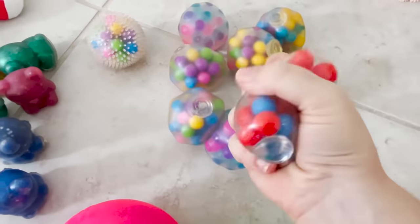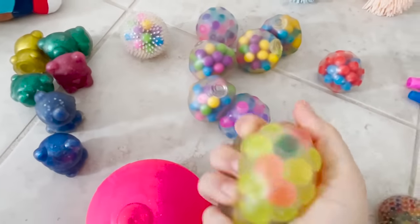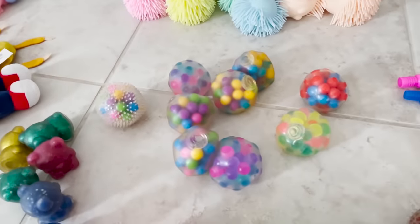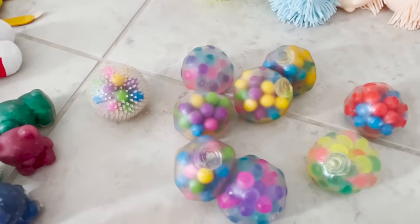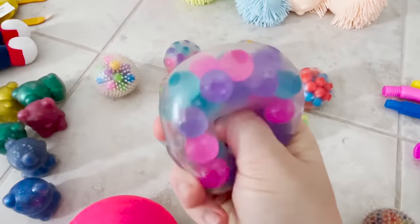I also have a red and blue one. I also have this one. Okay, so I have seen a lot of different types. I don't have any other ones, but it's interesting, when you buy them from other stores, they don't have as many balls in them. Mine are full with balls.